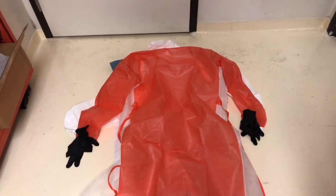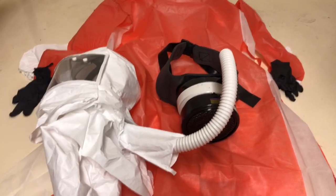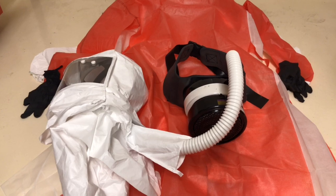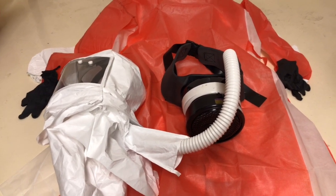One important final piece, though, is airflow. And for that, we use PAPRs. So this is PAPR for Powered Air Purifying Respirator.